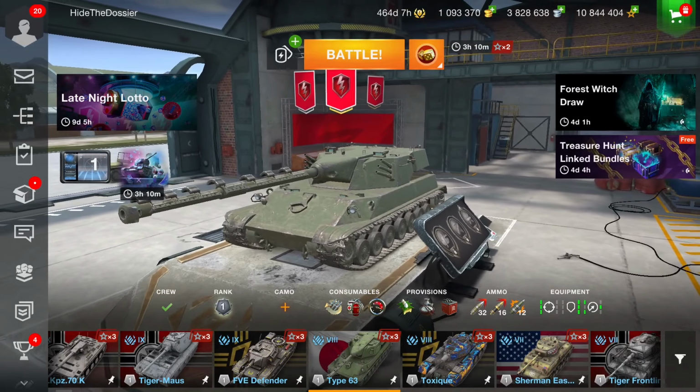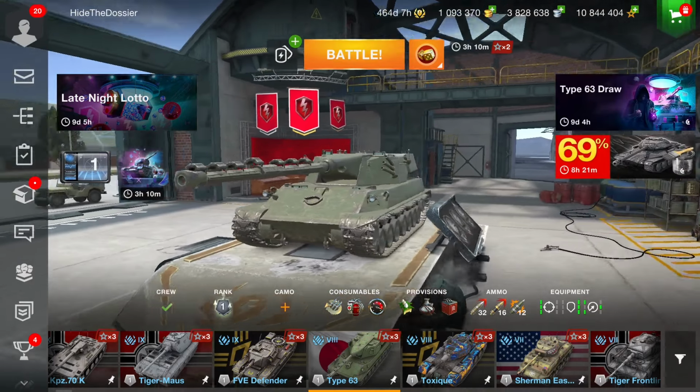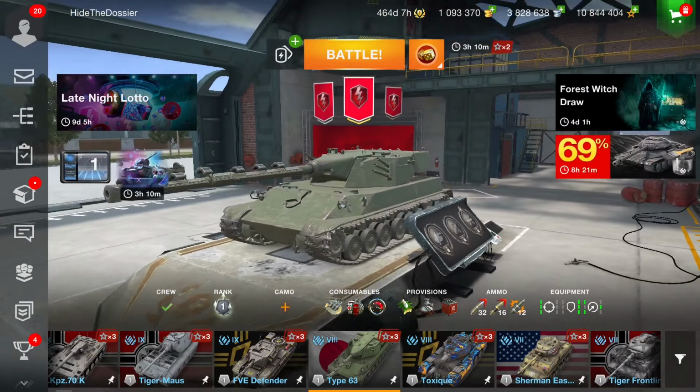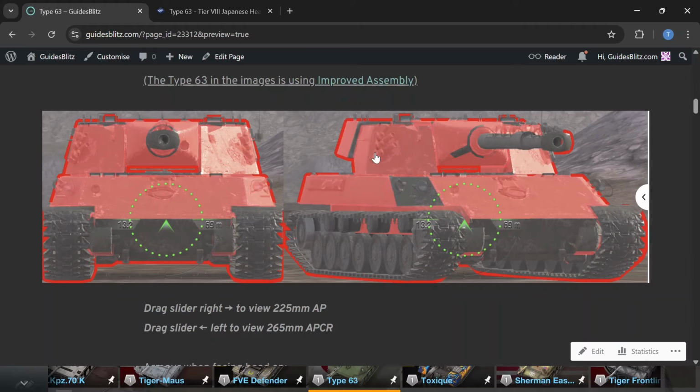But this tank is a Tier 8 Japanese heavy tank. It's got solid armor, it's got great mobility for a heavy tank, the best among all Tier 8 heavies except for maybe the AMX 50 100, and it also has a great gun. So let's just get into the stats.